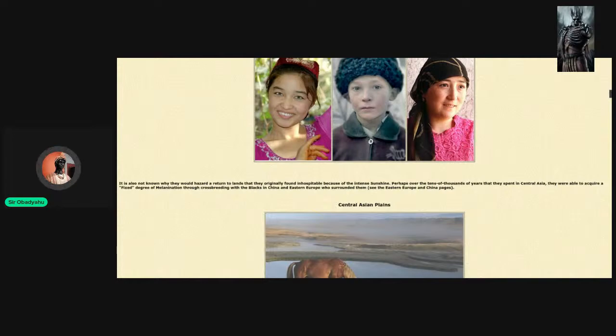So it is also not known why they would hazard a return to the lands they originally found inhospitable because of the intense sunshine. Perhaps over the tens of thousands of years that they spent in Central Asia, they were able to acquire a fixed degree of melanation through crossbreeding with the blacks in China and Eastern Europe who surrounded them. See the Eastern Europe and China pages.